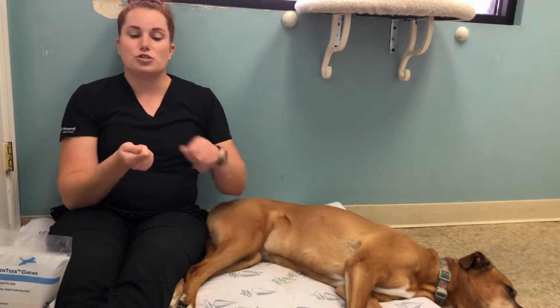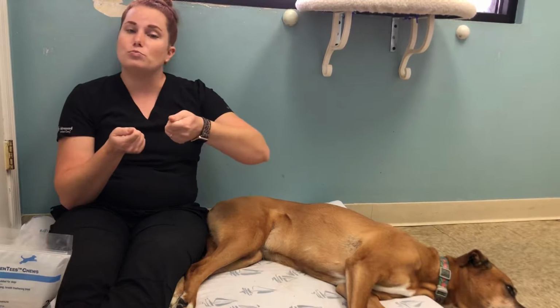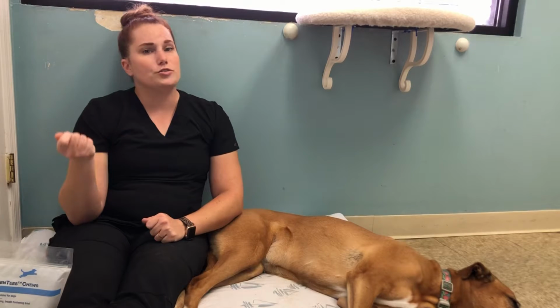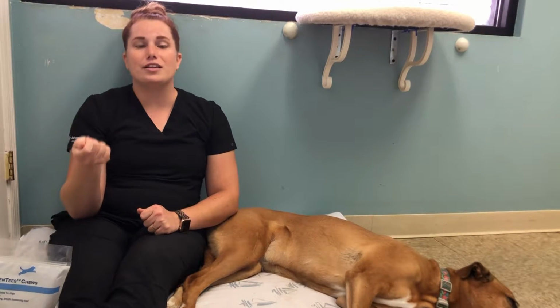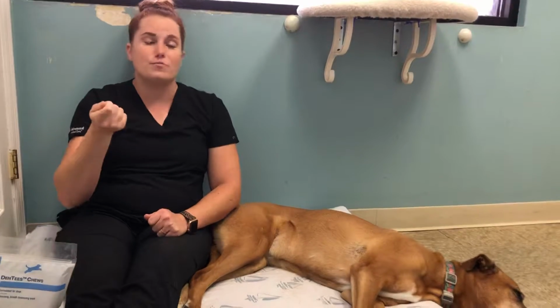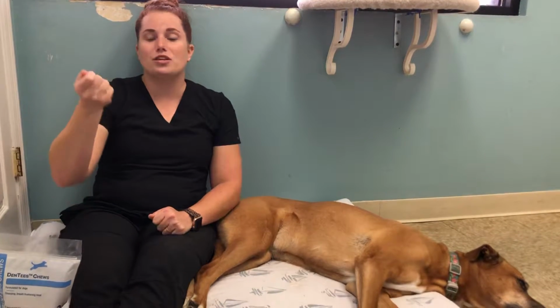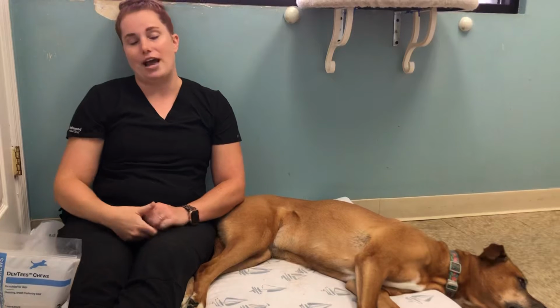Sometimes you need to start with just putting that dog-friendly toothpaste on there and letting them sniff it and lick it and try it and get used to it that way and have that be a good experience. And then from there, once they like that toothbrush more and the toothpaste more, then you can start working to some of that brushing action.